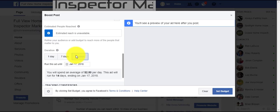Unless you have something that's a time constraint. So say you have a special event coming up, like a real estate event, and you're going to have a booth. You really want to time it so that the ad appears every day to every agent before you get to that event. So then you might want to limit it if it's only 7 days away. But for the most part, spread it over a longer period of time. After that, you set the budget, and then off you go. And those are the basics of how to boost a post.